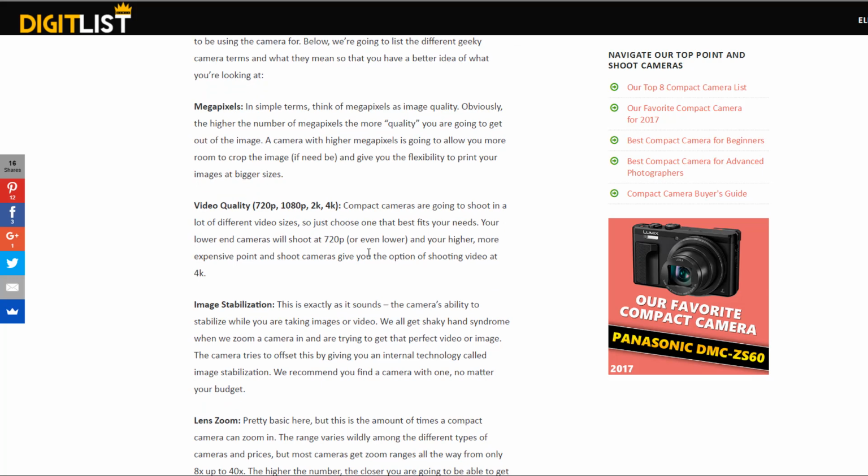The next term you need to know is video quality. You've got 720p, 1080p, 2K, and 4K, and that's pretty much the range of elevation there. Compact cameras are going to shoot in a lot of different video sizes, so you need to choose one that best fits your needs. If you're the average consumer, a camera that shoots in 4K might not be your first choice, because it's going to take up a lot of drive space on your computer, and you might not be familiar with how to store or handle all that. So you might want to look at something a little lower, that shoots in 720p or 1080p.